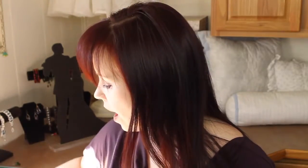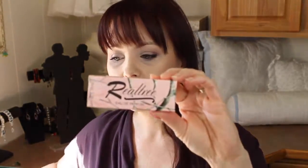All right, first thing we got was this perfume, and it is by Realtree. And what I love is that they include the little details about everything you got. Realtree for Her. It's a 10 milliliter travel sprayer by realtreebeauty.com. A delightful fragrance with a sweet scent of pomegranate, persimmon, and the exotic scent of orchids. And it costs $12.99.